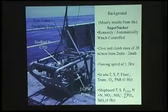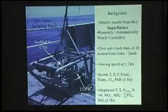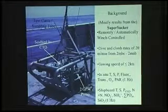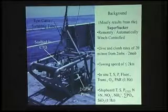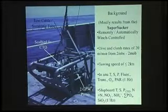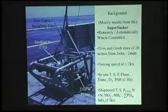I'm going to show you some data that we collected with a vehicle here that we couldn't even think of an acronym for, so we just called it Super Sucker. So far, we've been able to avoid copyright problems with the band known as Super Suckers.